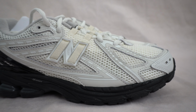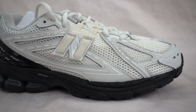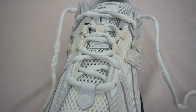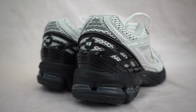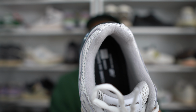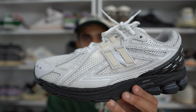And here you'll notice that the loops that go through the N logo are actually done in a somewhat contrasting cream tone. The laces look kind of funky on this sneaker. Yeah, that's because these type of laces are called shoelaces. It's not something you typically get with 1906Rs. On the back of the sneaker, you see that black plastic heel counter. The inner lining of the shoe is done in kind of like a light gray color. Yeah, I'll say guys, I'm not at all mad about this colorway.